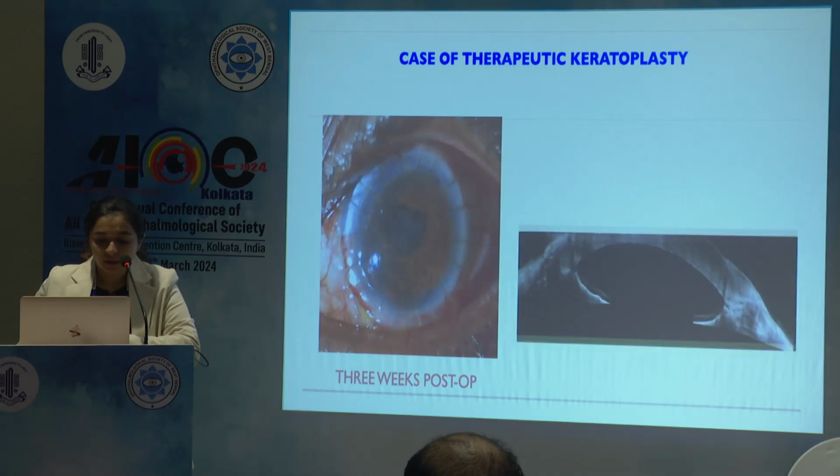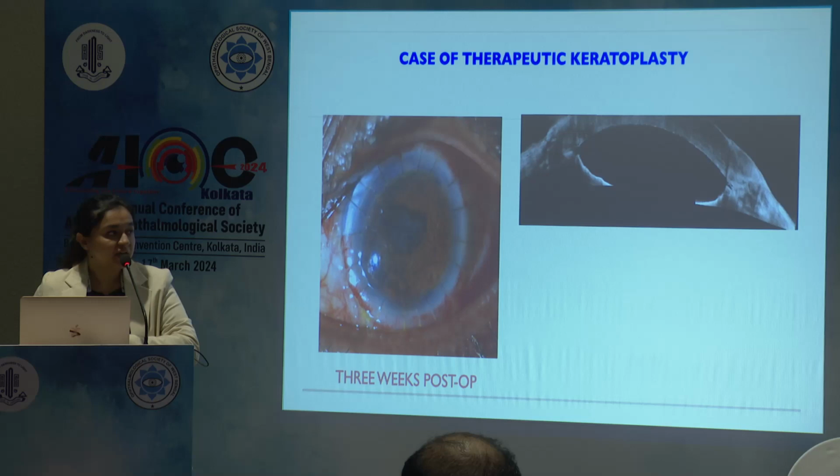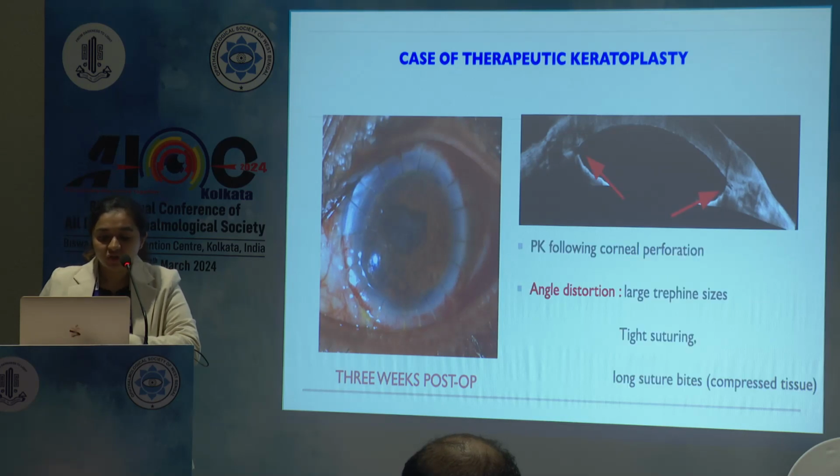The anterior segment OCT here shows that there is peripheral anterior synechiae. Such a picture is very common when PK is performed after suppurative keratitis or corneal perforations. The surgeon has to perform a large trephination, and in that attempt, very often there is TM collapse, which makes the functioning of the TM even worse.